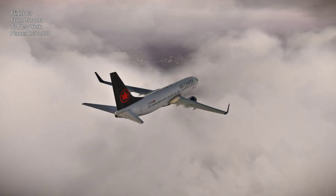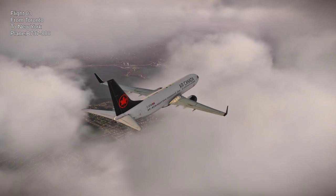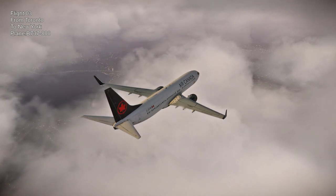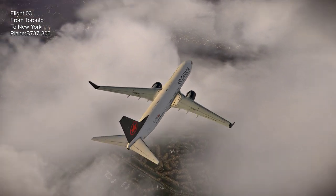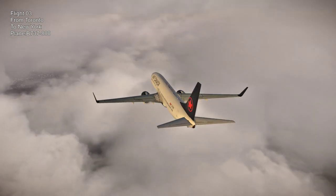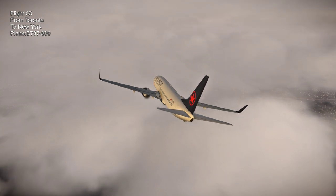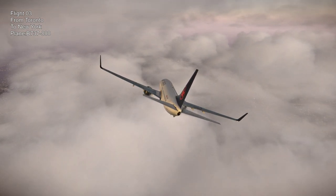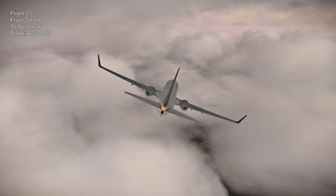I can only imagine what exactly these sounds signify. I hope we get a good look at the city. We should be right over the Hudson now.